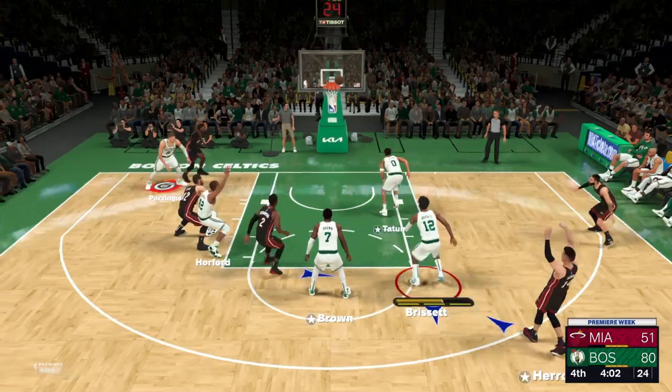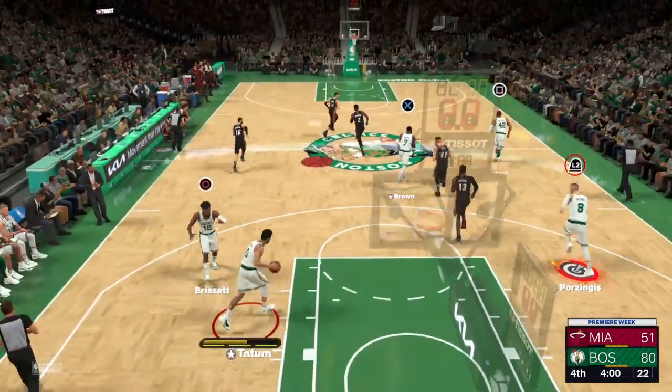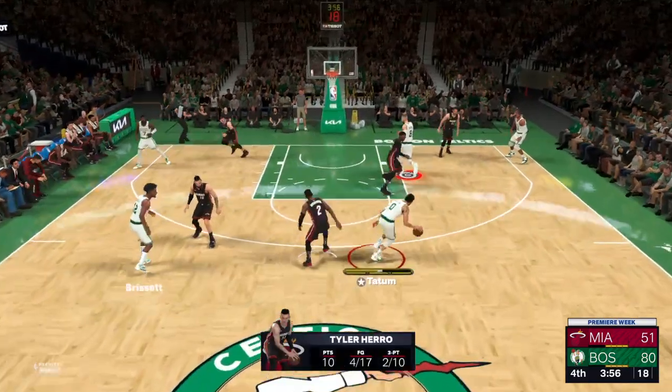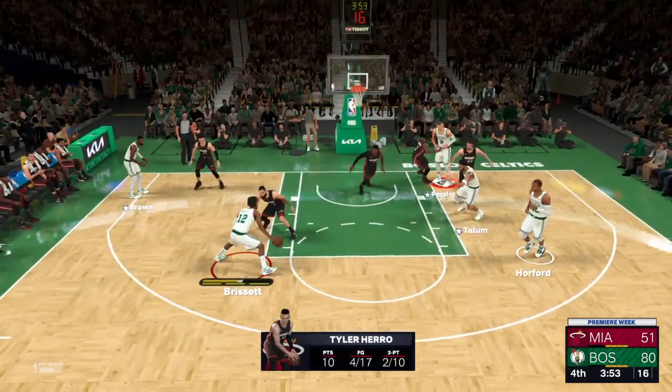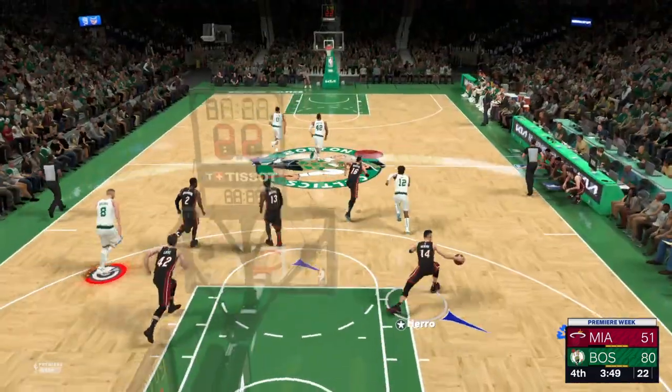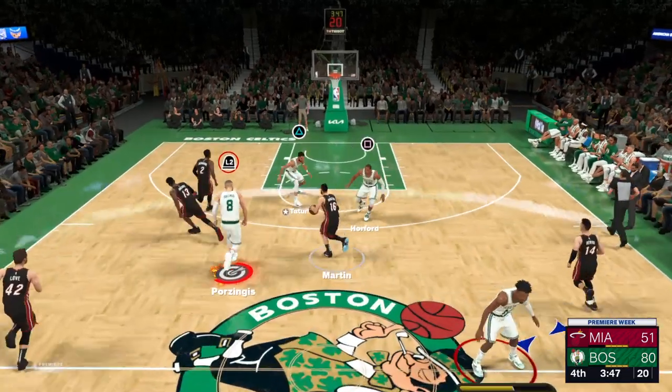There's Hero with a three. Hero can't get that one to fall. You like that he's still attacking, but the results tonight just haven't been there. Here's Brissett. It's hauled in by Hero. And here's Hero. He'll bring it up for Miami.